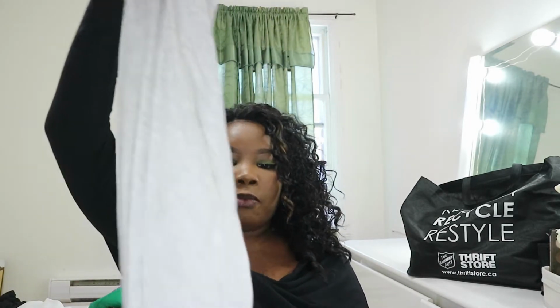So it's a long gray maxi dress, and it has some slits at the bottom here. I'm not a big fan of slits on maxi dresses, because I prefer my maxi dress to be straight, like an actual maxi dress. But I found this and it was really cheap. It was about $10. And it's from Lord & Taylor. It was Lord & Taylor.